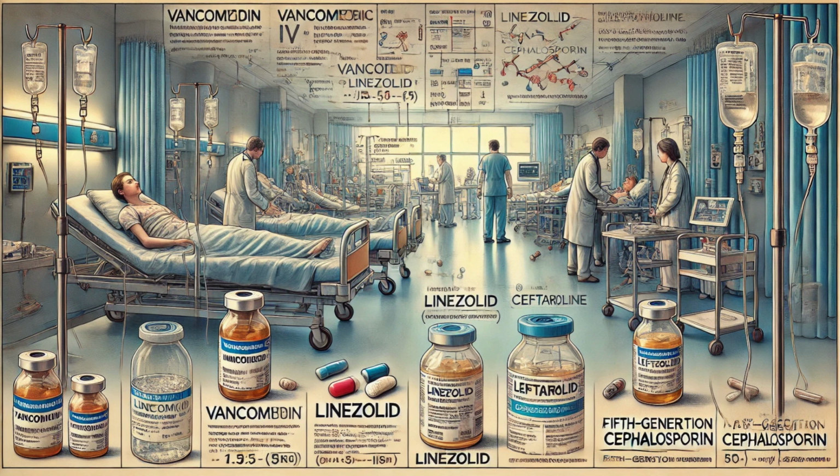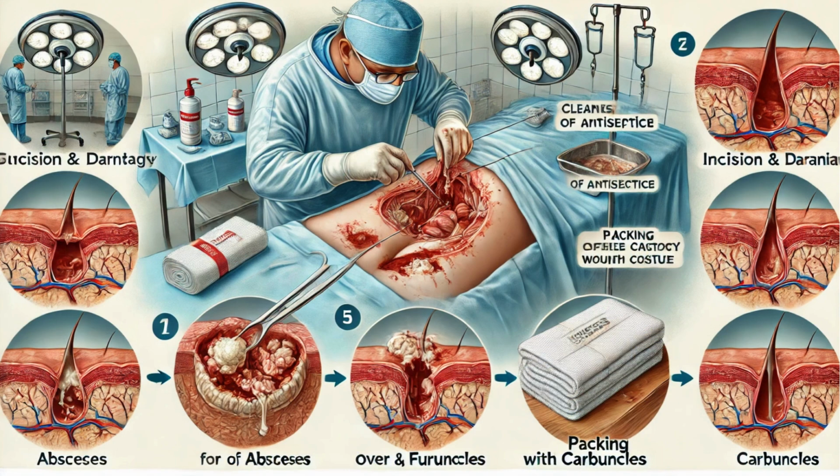Ceftaroline, dose, 600 mg every 12 hours. Duration, 7 to 14 days. Note: a fifth-generation cephalosporin effective against MRSA. Surgical interventions, incision and drainage, I&D.